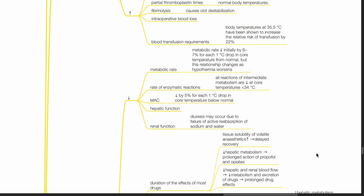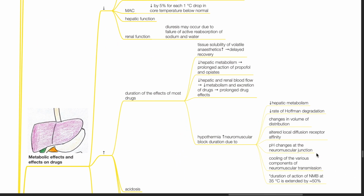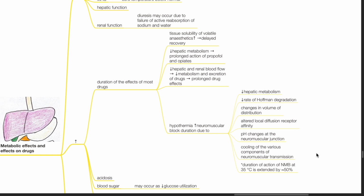There is a reduction in hepatic and renal function. Diuresis may occur due to failure of active reabsorption of sodium and water. This results in increased duration of effects of most drugs. The increase in tissue solubility of volatile anesthetics results in delayed recovery. Reduced hepatic metabolism results in prolonged actions of propofol and opiates. Reduced hepatic and renal blood flow results in reduced metabolism and excretion of drugs, thus prolonging drug effects.